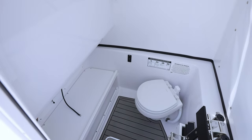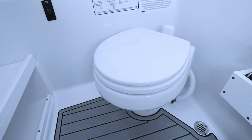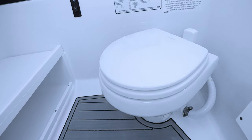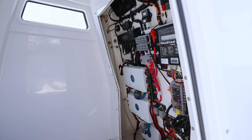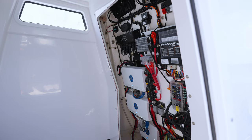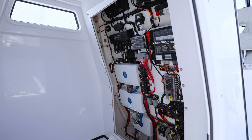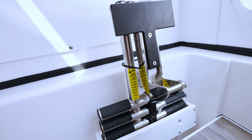On the starboard side, a freshwater marine toilet with storage tank. The holding tank can be emptied out with the included pump out fitting or with the overboard discharge. To access the back of the electronics, a snap cover opens, revealing great access to all the electrical components of the boat. Along the wall but below the electronic components, you'll find dedicated side door ladder storage.